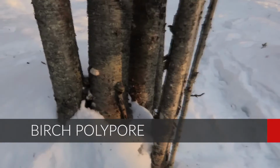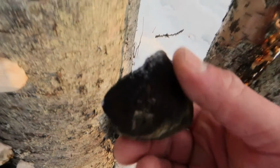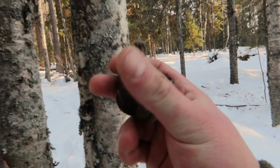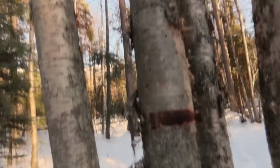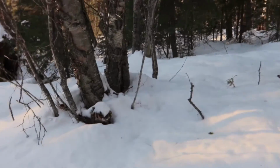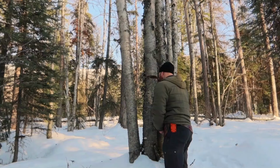So these are another type of fungus that grow on a birch tree. There's one that's kind of alive there, and there's one that's a little more cured. That one's cured a little bit, but you can make a coal extender out of it. And they can actually deter mosquitoes and stuff like that. So there's a lot of cool stuff about birch trees. If you look up high, you could see a bunch of them growing on these trees. This is it when it's kind of live and growing. It's like a weird little shell horseshoe thing.